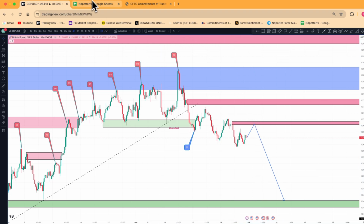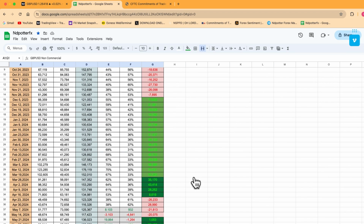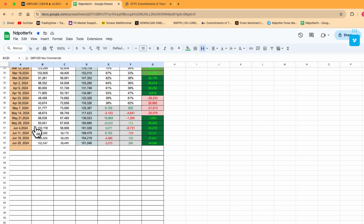And let's quickly look at the GBP USD data. This is GBP USD non-commercial data. So let's look at what is happening for the past 4 weeks now. You will see that on June 4th, the long position of the high institution was 102,118. Then on June 11, 110,300. On June 18, they reduced it from 110,000 to 105,900. Then on June 25, which is this last Friday data that was released, they reduced it again from 105,000 to 102,000 here.